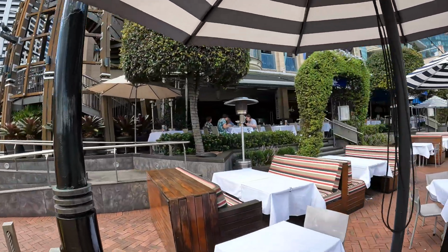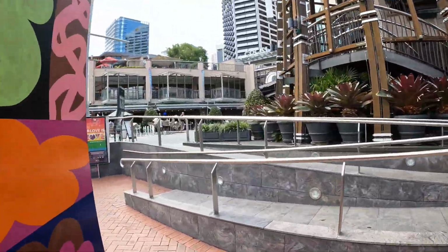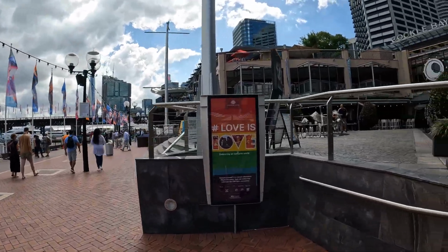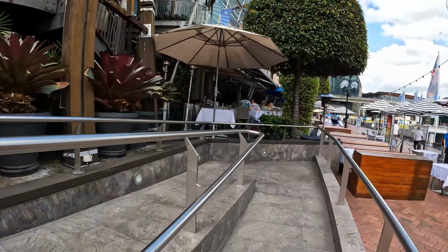These two over here look like they're enjoying a platter now. So they've already hammered through half of it. Let's get up here and have a look to see what's open up in the Cockle Bay Wharf.